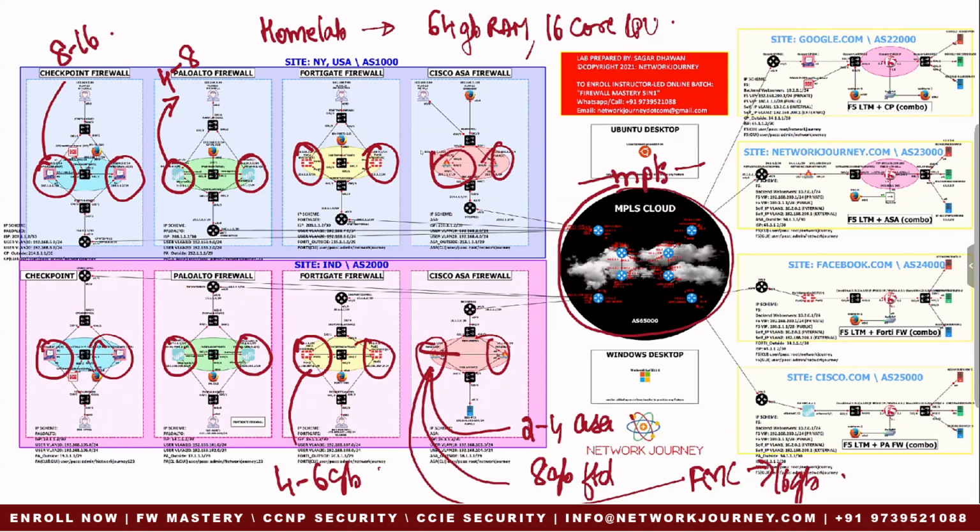For CCIE and CCNP, this kind of massive lab would also be present, but from the respective certification perspective. For the CCIE topology, we will have various other nodes and all the requirements like ISE server, ESA, WSA, ASA, FTD, FMC, and the automation Docker, whatever is required for CCIE. The same goes for CCNP, the Palo in-depth course, and the firewall mastery course. We believe in end-to-end troubleshooting.